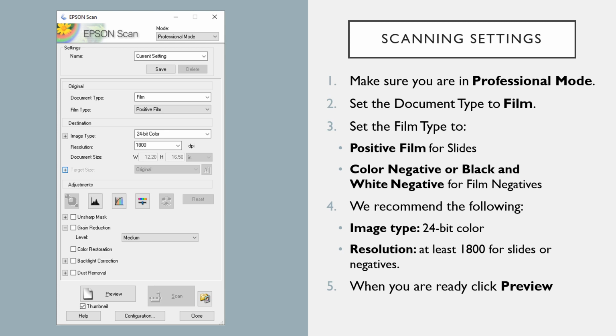Scanner settings. Make sure you are in professional mode. Set the document type to film. Set the film type to positive film for slides, or color negative or black and white negative for film negatives. You can decide the other settings you want. However, we recommend the following. For image type, we recommend 24-bit color and at least 1800 resolution of dots per inch for slides or negatives. When you are ready, click Preview.